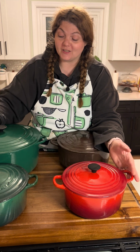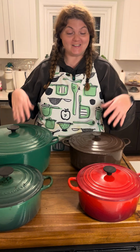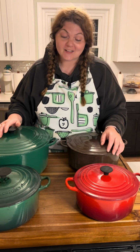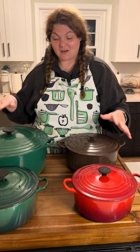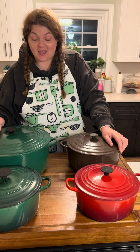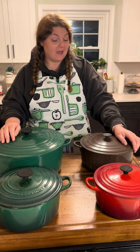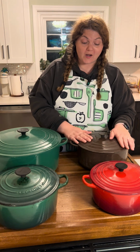We are a big family, so we often use this big one because I have 5 kids and then I have lots of family on top of that. So we use them in lots of different ways, but I absolutely love the Le Creuset brand. It is such good quality. As I said, I've had this one for over 20 years.